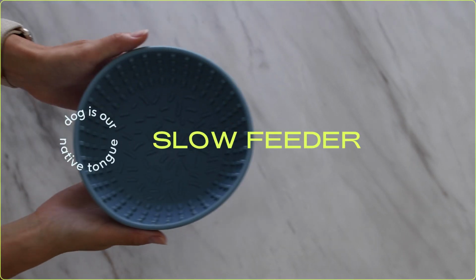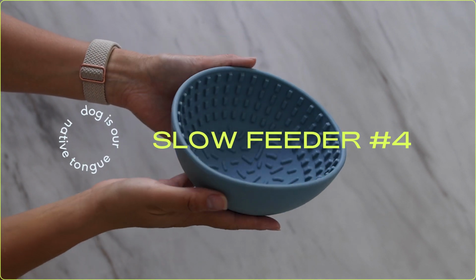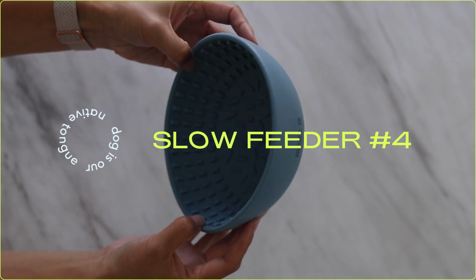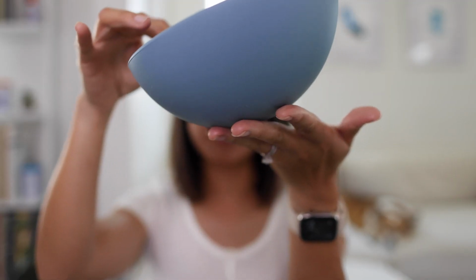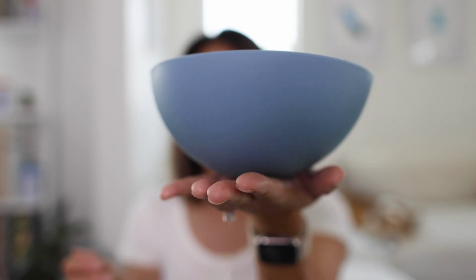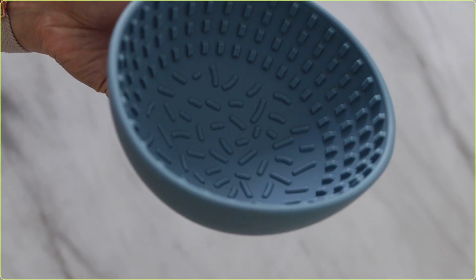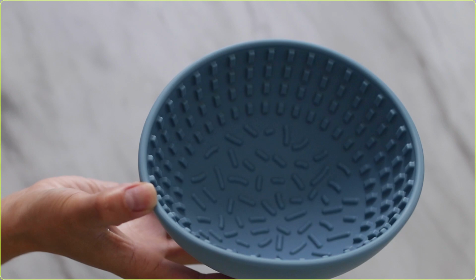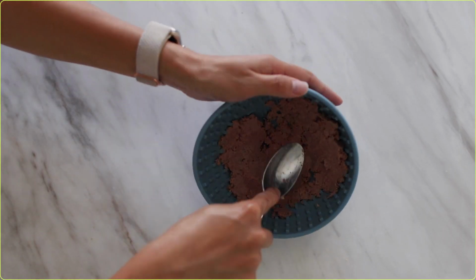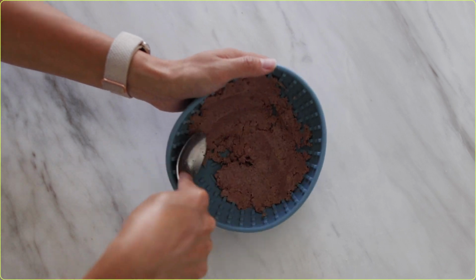If you're looking for something a little bit more challenging, this type of bowl is sort of like a lick mat with a little bit of a curvature to it. So you can see that the bottom is rounded, and on a hard surface, it'll wobble around if your dog presses on it. The inside doesn't have as deep of ridges as some of the other examples that I showed you, so this would be really good for freezing a fresh or a raw food. For kibble, it doesn't really work quite as well.